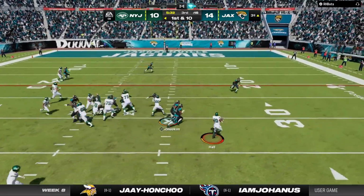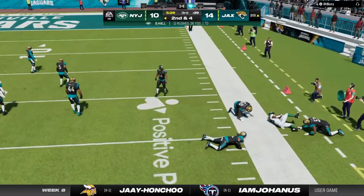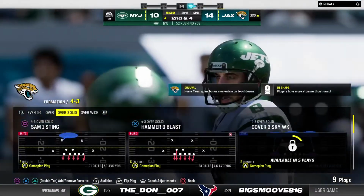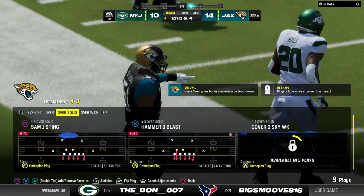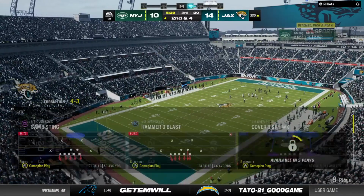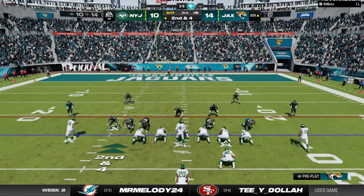Hall on a give up the middle. And he'll be out of bounds, able to get it down to the 25 there. He'll get a nice chunk there on the first down run, and it's 2nd and 4. Running lanes were at a premium in the first half, but he's able to find some room there, and he's hoping that that's a precursor of a big second half.